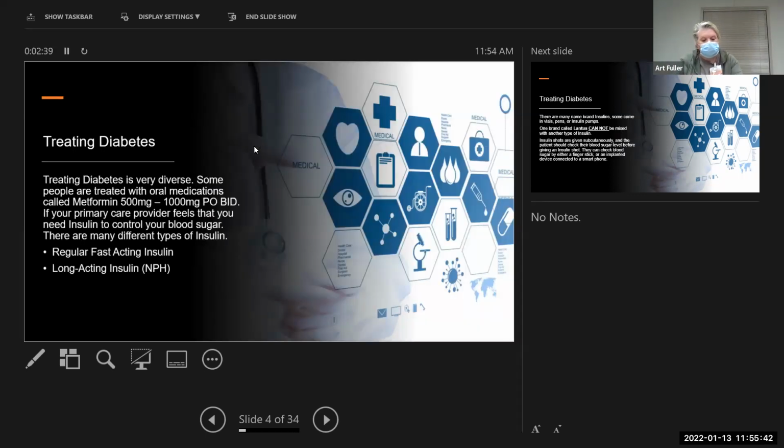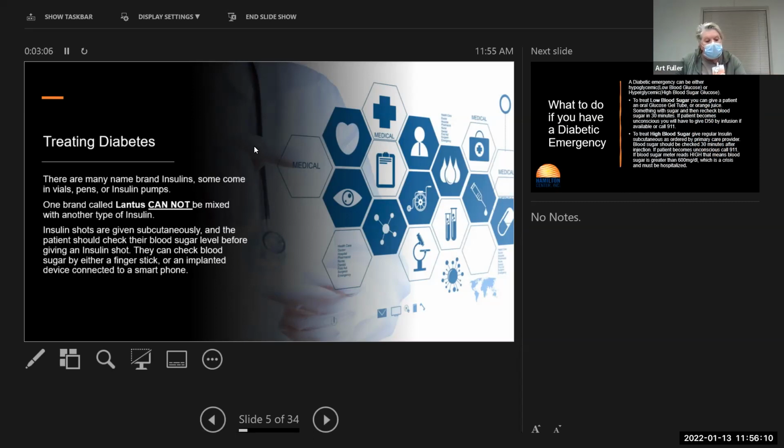Treating diabetes is very diverse. Some people are treated with oral medications called metformin, which is 500 to 1,000 milligrams by mouth twice a day. If your primary care provider feels that you need insulin to control your blood sugar, there are many different types of insulin. Regular fast-acting insulin, long-acting insulin, and there are many name brands of insulin. Some come in vials, pens, or insulin pumps.